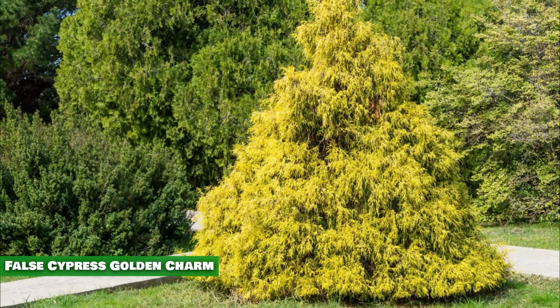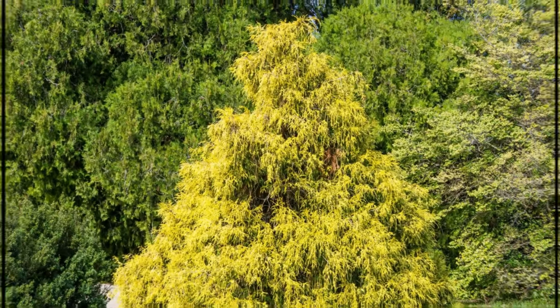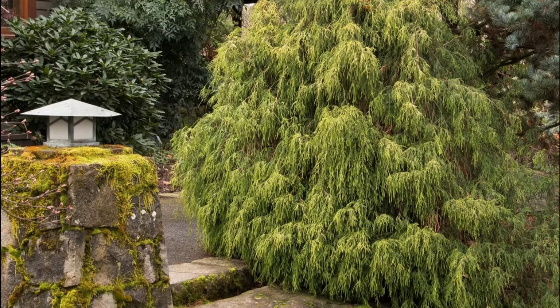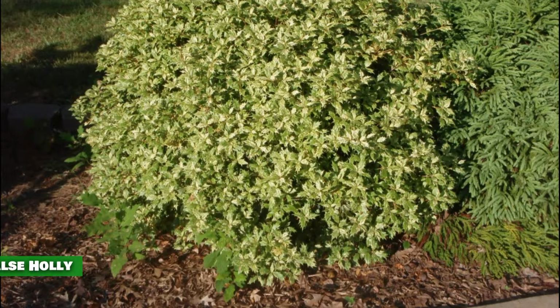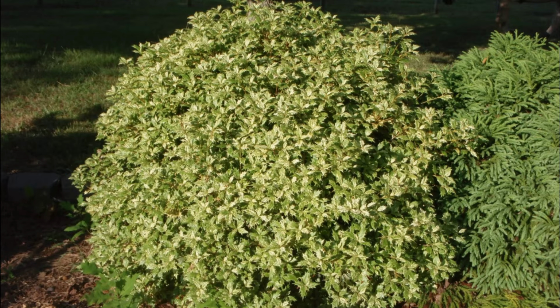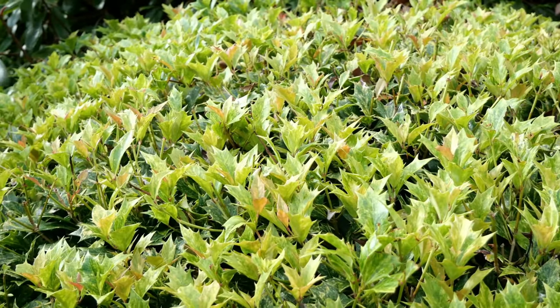Meet the false cypress golden charm. Its feathery golden foliage not only adds whimsy, but also stands out for being surprisingly low maintenance despite its flashy appearance. False holly impresses year-round. With its glossy green leaves and fragrant white spring flowers, it's an excellent choice for those seeking enduring beauty.